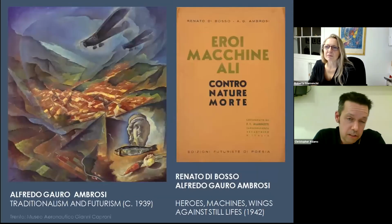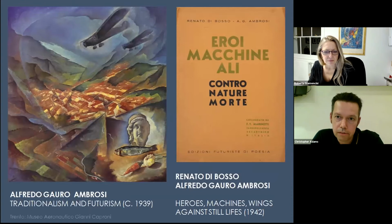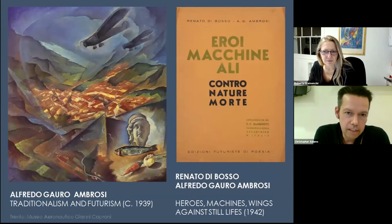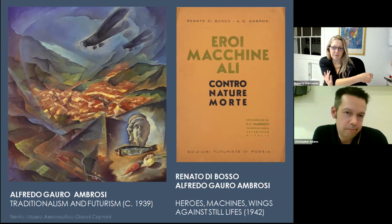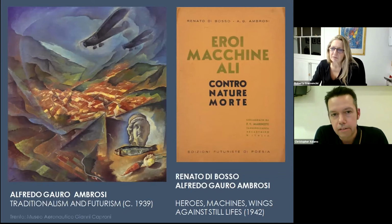And the genre came under attack again in the 1940s by the Futurist painters Ambrosi and Di Bosso in their book Heroes, Machines, Wings Against Still Lifes. As you can see here on the left, Ambrosi really holds the still life up to ridicule in one of his images, presenting it as boring and kind of sad compared to the exciting subjects offered by the modern world.